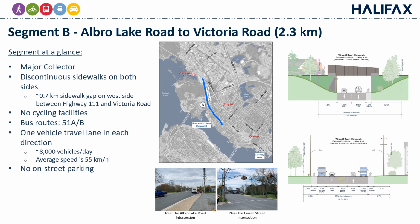There is roughly a 700-meter gap in sidewalk on the west side of the street between Highway 111 and Victoria Road. There are 2 pinch points in this segment where the roadway is constrained due to bridge structures for the McKay Overpass and the CN Rail Overpass. The average speed along this segment is approximately 55 kilometers per hour.